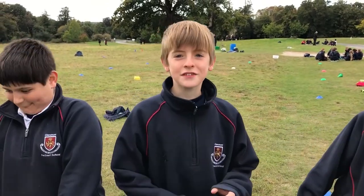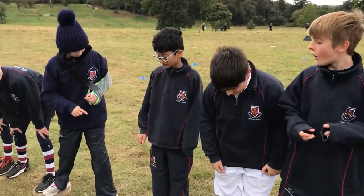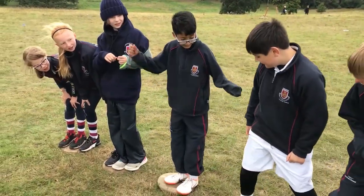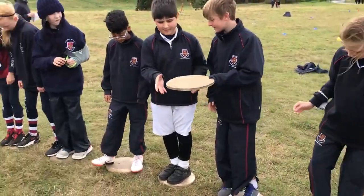So we're doing an activity called stepping stones, and basically you always have to have one foot at least on one stepping stone, and if no one's on there, then it gets taken away.